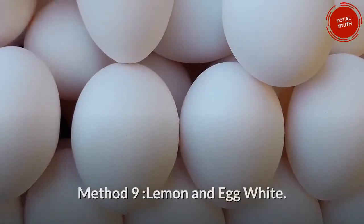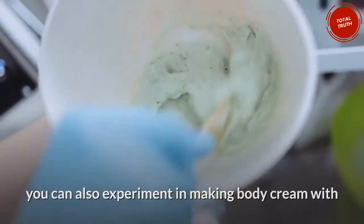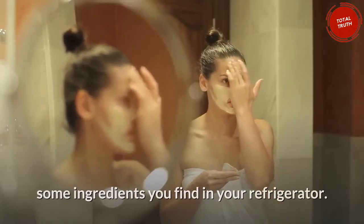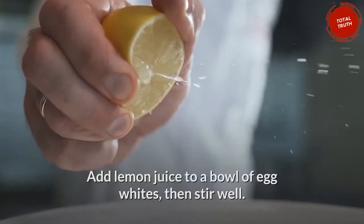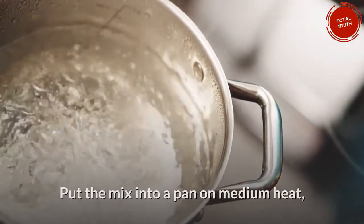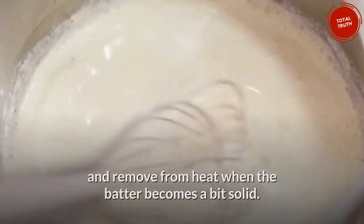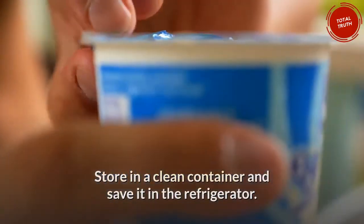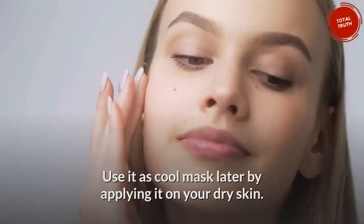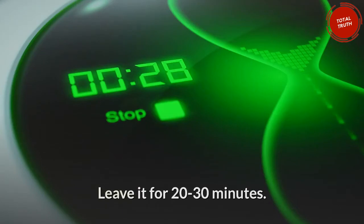Method 9, lemon and egg white. Besides making scrubs, you can also experiment in making body cream with some ingredients you find in your refrigerator. Add lemon juice to a bowl of egg whites, then stir well. Put the mix into a pan on medium heat, and remove from heat when the batter becomes a bit solid. Store in a clean container and save it in the refrigerator. Use it as a cool mask later by applying it on your dry skin. Leave it for 20 to 30 minutes.